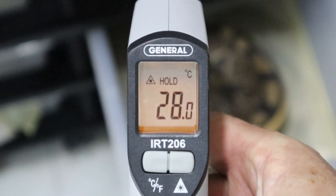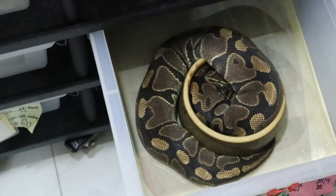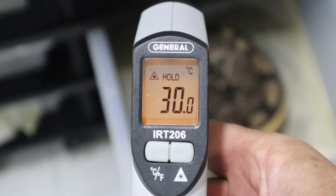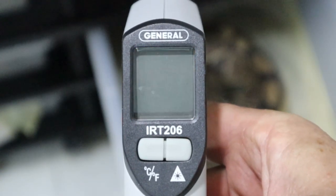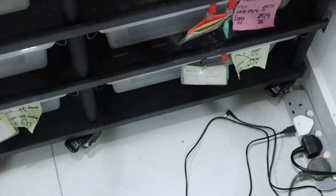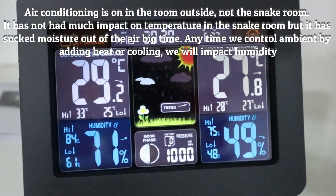You can see that no matter how many times I repeat this exercise, that's the temperature of the tub where she sloshed water everywhere. And that's her body temperature. That's pretty amazing. Just in case you were wondering, it's still cooling down outside, but the temperature in the snake room is quite cool, 27.8.